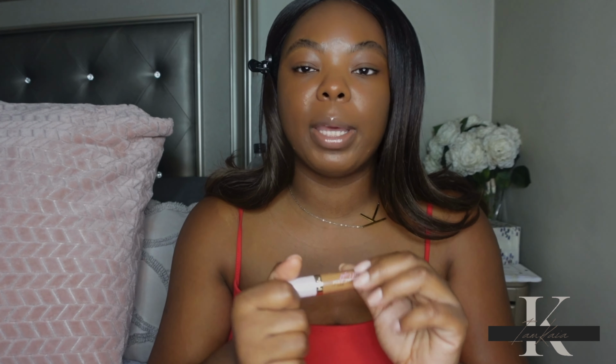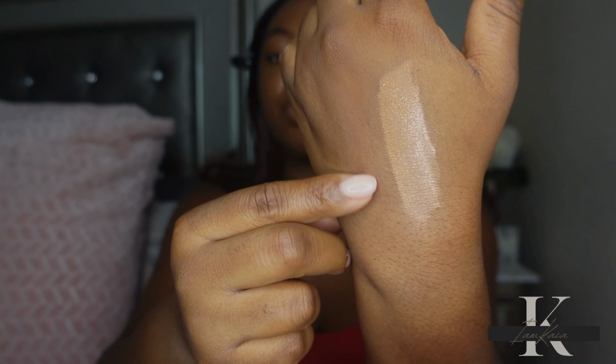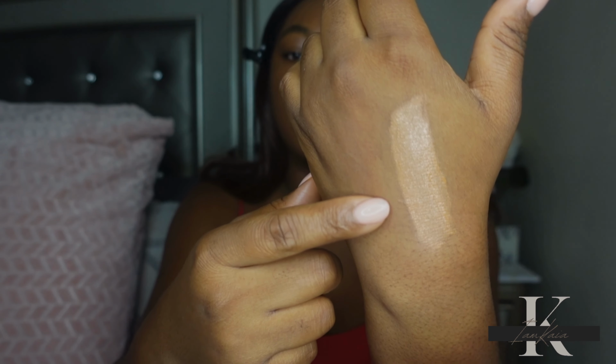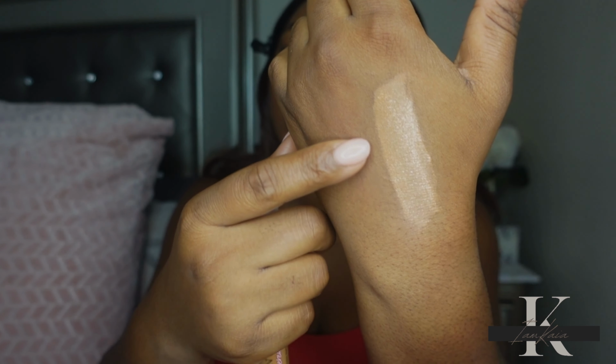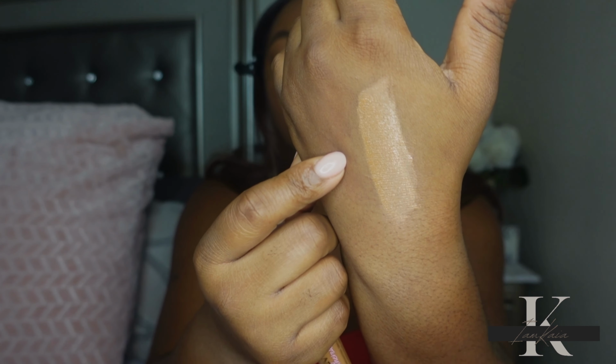So I picked up the shade Caramel Drizzle. Even though there were a few shades I felt like I could have gone with, I just felt like this would be the best choice, so I went with this shade. This is what Caramel Drizzle looks like swatched on my hand, and it is described as a deep shade with a golden undertone, and you can definitely see that this is an illuminating concealer. You can see the slight little shine to it that's coming through. I don't know if it's showing on camera, but in person you can definitely see it.